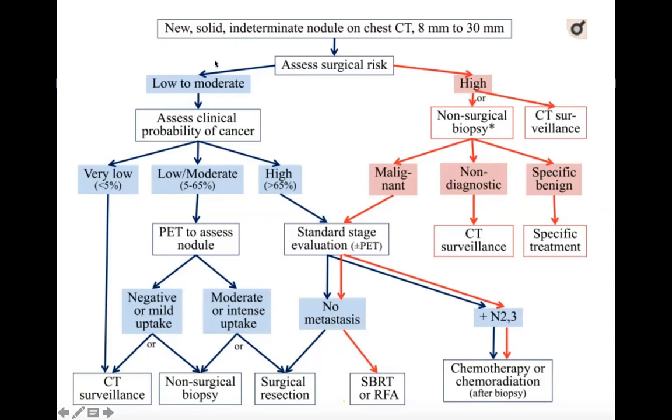Did you understand this? This is one pathway. And again, I'll keep repeating this. It will come in the guidelines as well. This is just the first chart to give you a feel of what we are talking about.